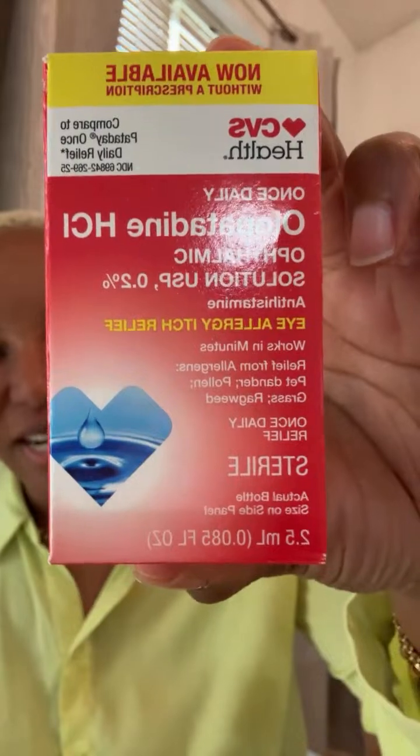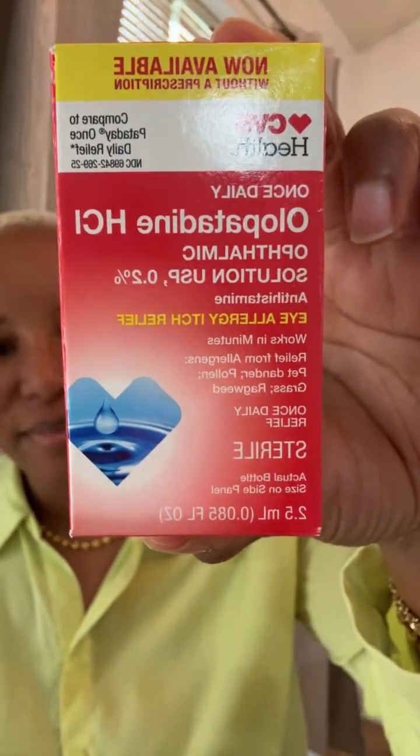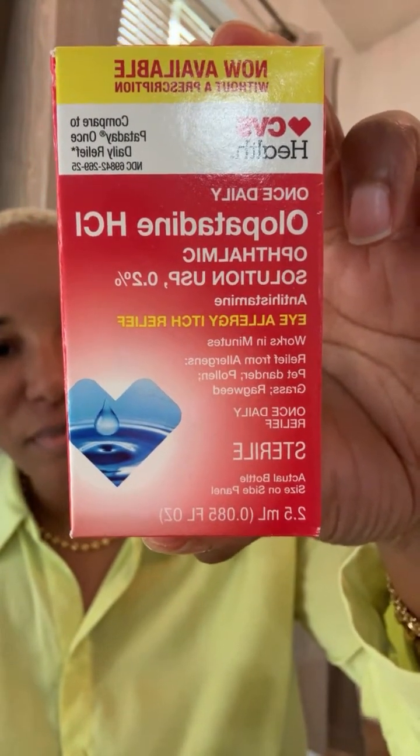One of the tips I'll say when it comes to different medications is you don't wait till you're sneezing nonstop. You want to start your antihistamines maybe about 1 to 2 weeks before allergy season, typically. The other thing I use is some eye drops for my itchy eyes. This is a generic Pataday.